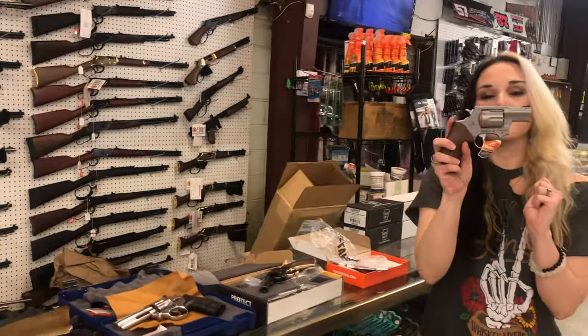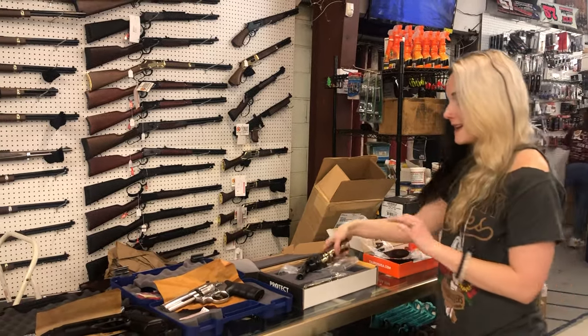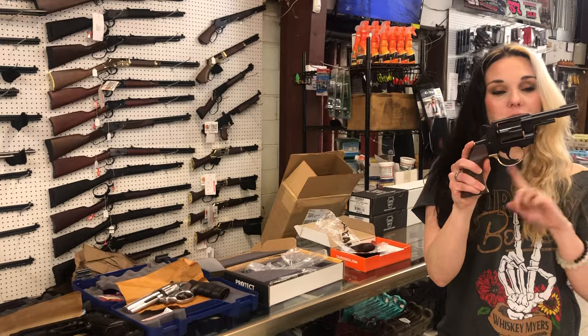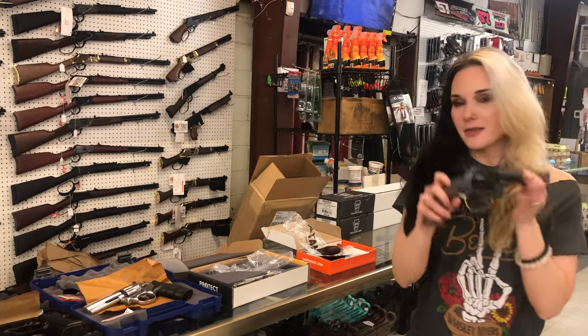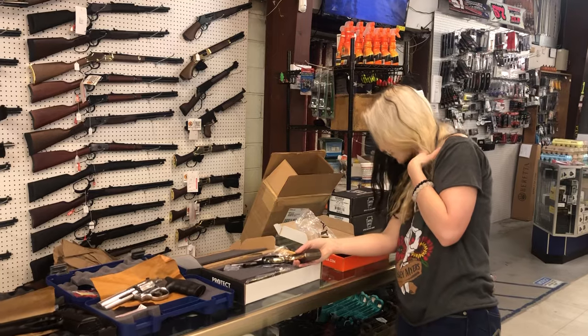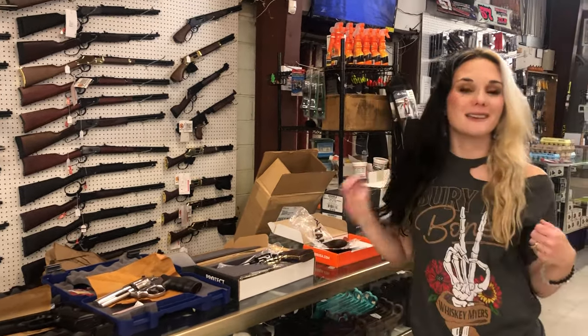Taurus, $327 in the stainless and wood. She is going to be $370. Last but definitely not least, y'all, Heritage. This is going to be your 357 in the revolver. They are back. That is your Henry Big Boy revolver in the 4-inch. She is going to be 690.